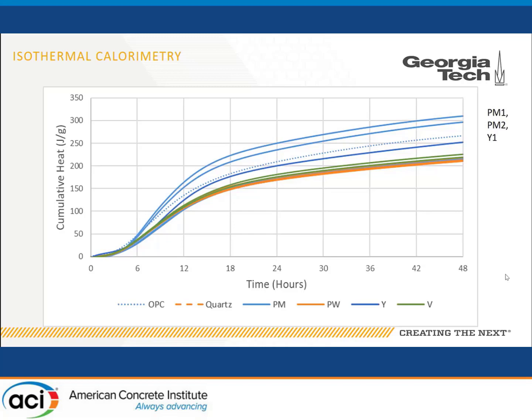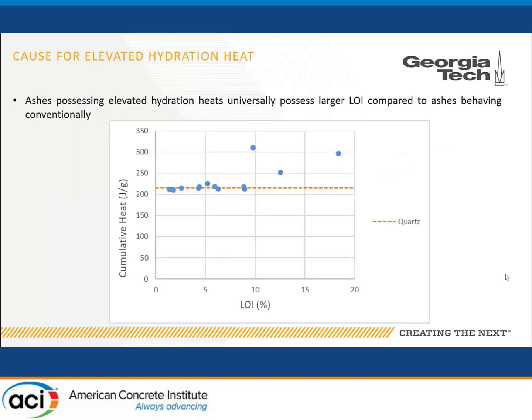So why is it that these samples show higher hydration heat? On this graph here, I plotted the cumulative heat at 48 hours for each of the samples, and on the x-axis, I plotted the loss on ignition, with this dashed orange line being the non-reactive quartz, the heat released by 48 hours, just reported as a constant. As you can see, once you get to about 10% loss on ignition, you start getting elevated levels of hydration heat.